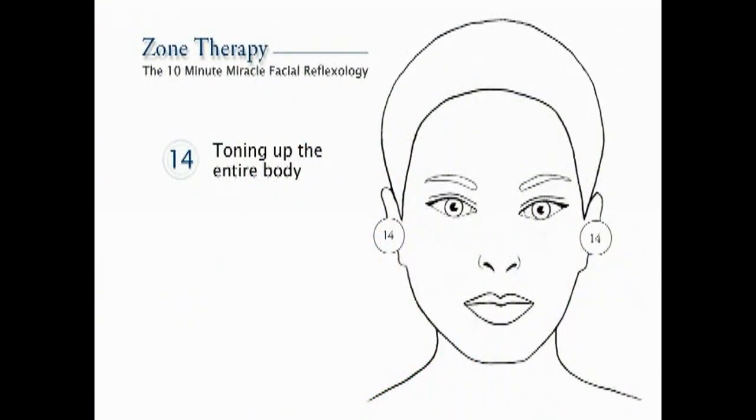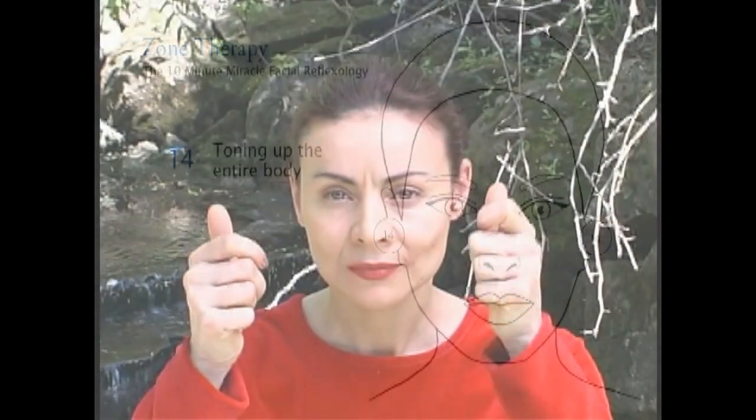Number 14. Toning up the entire body. Massage both ears in turn by taking the entire ear between fingers and thumb. Start at the top and work up and down as hard as you can 4 times. After a few minutes, your whole system will be pervaded by a glowing tingle. The effect will be seen in the facial muscles and the general tone of the face.